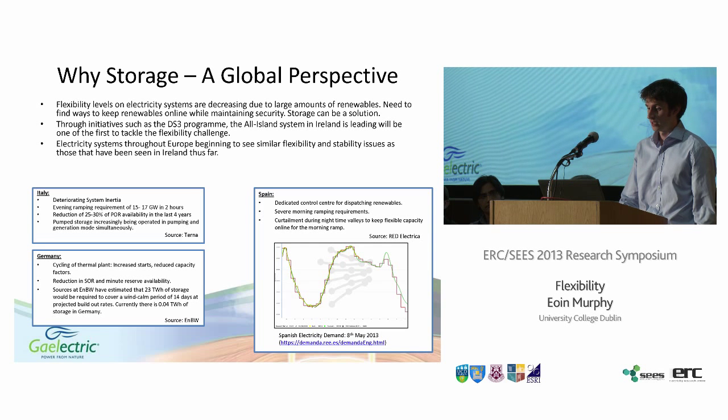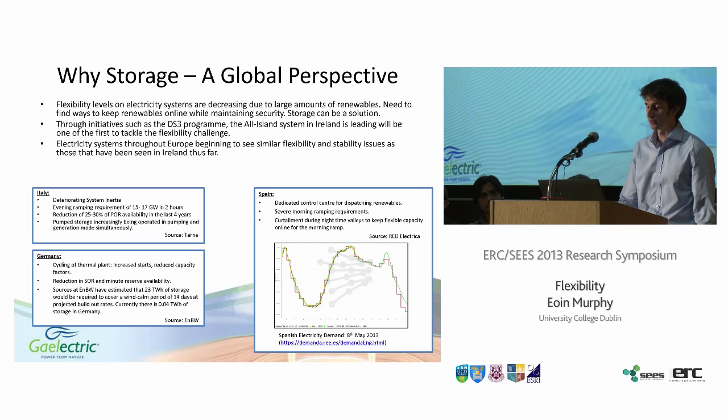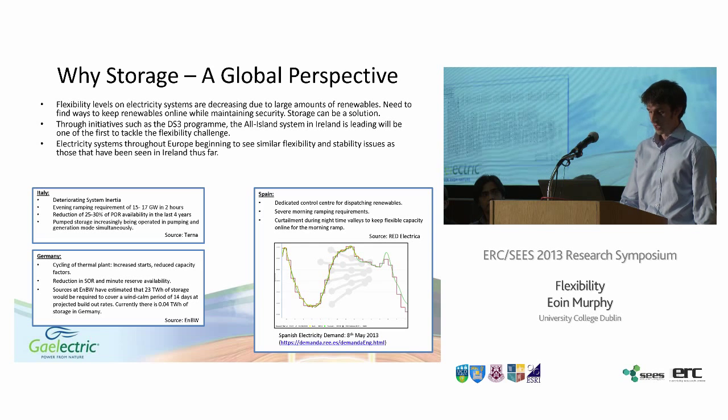So Italy has deteriorating system inertia, has a ramping requirement of 15 to 17 gigawatts in just 2 hours in the evening. And most significantly, I think, is the reduction in POR availability of up to 30% in just 4 years.